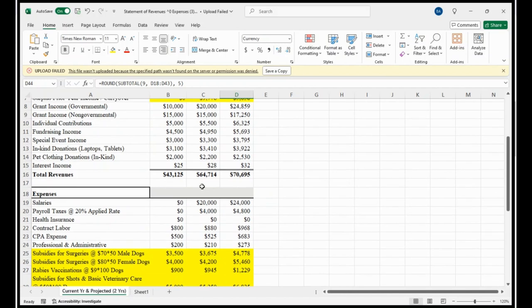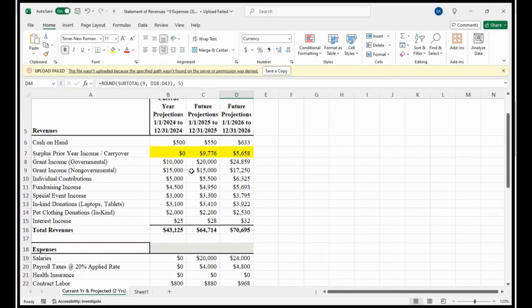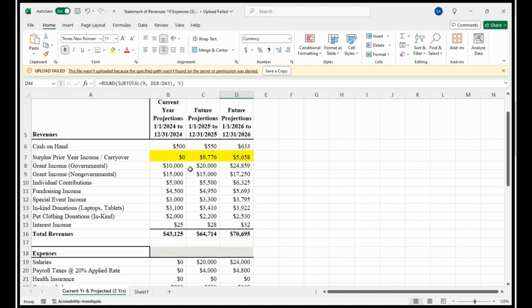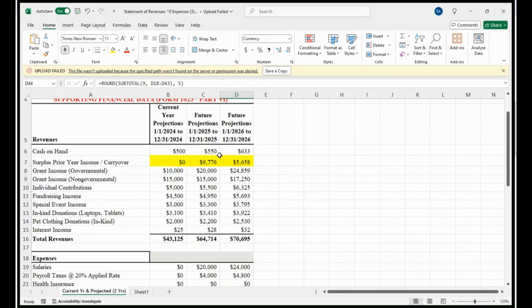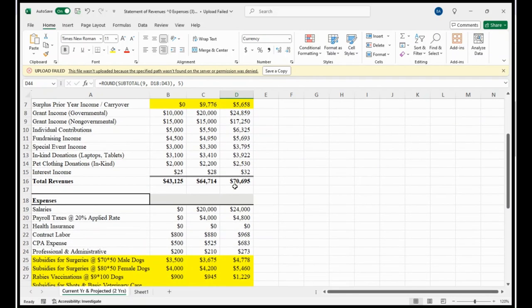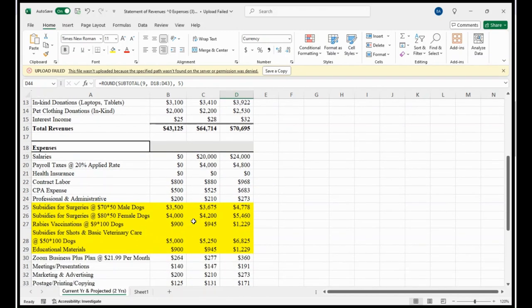Now, salaries. I said that we weren't going to be actually paying a salary, and payroll taxes. Remember in the previous video, I talked about that. I won't go into all of this again. Contract labor, say someone's coming out to cut the grass. I don't know, whatever the case may be. CPA expense, maybe you needed to consult with one because this expense could be higher.